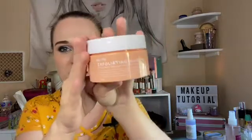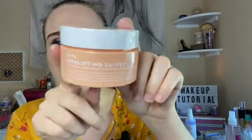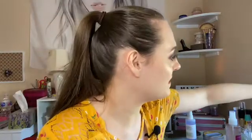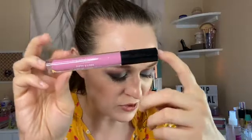Next is this Glow to Skin Exfoliating Wipeys. My mom already tried one out and these are really good. These retail for $35. And the last is a Lippy, which I'm excited for, and it's the Laura Geller, and I do like her products. And this retails for $21.